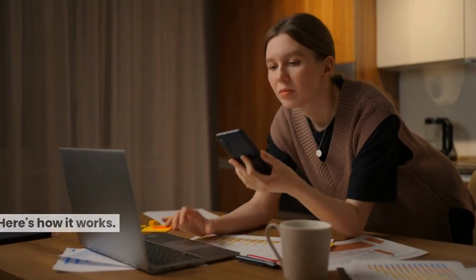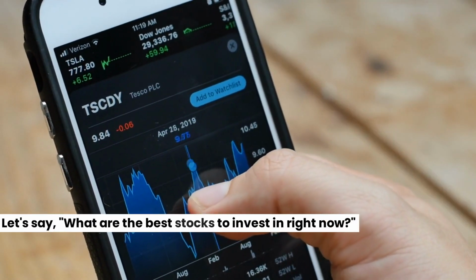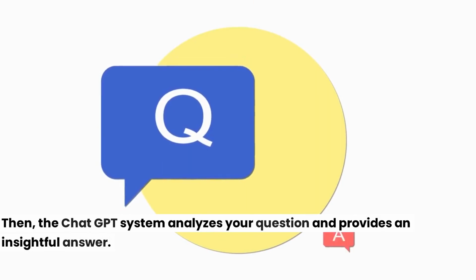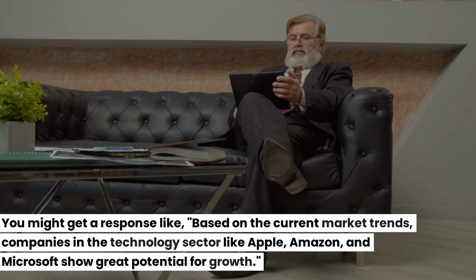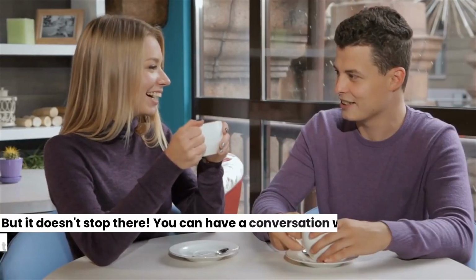Here's how it works. You start by asking your question. Let's say, what are the best stocks to invest in right now? Then, the Chat GPT system analyzes your question and provides an insightful answer. You might get a response like, based on the current market trends, companies in the technology sector like Apple, Amazon, and Microsoft show great potential for growth. But it doesn't stop there.